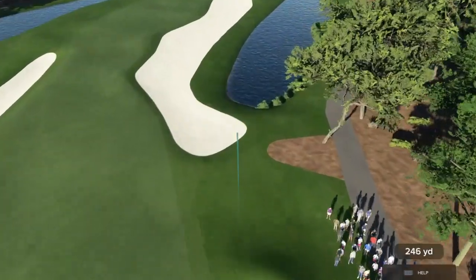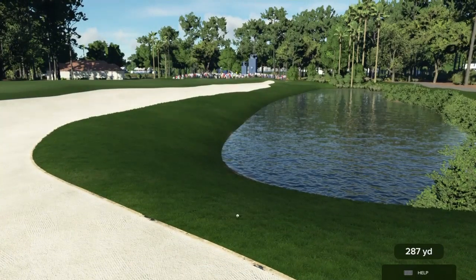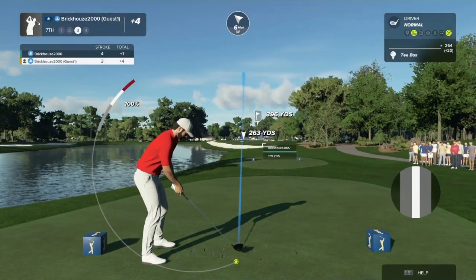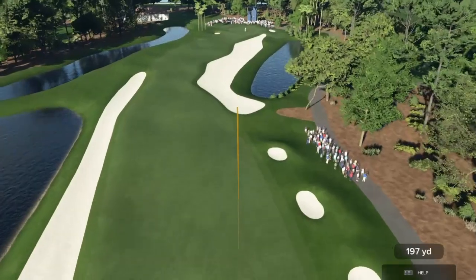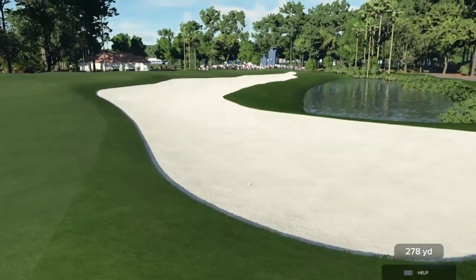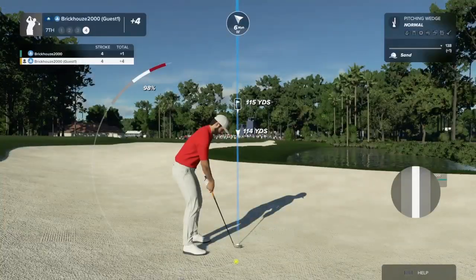Unfortunately, I think this is beach bound. This one's your third. One made a wrong turn, heading to the rough. All right, we're in the fairway bunker. Let's see what you got.